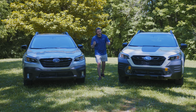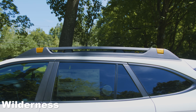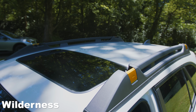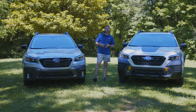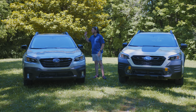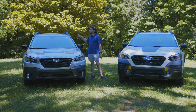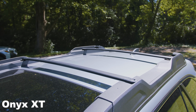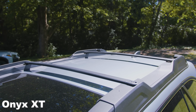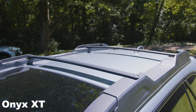Another huge difference is the roof rails. So over on the Wilderness, they have an upgraded ladder style roof rail system with these copper accents for the touch points, and the roof rails over on the Wilderness are capable of holding 700 pounds of static load, 200 pounds of dynamic load, whereas you just don't have that option over on the Onyx XT. It's got the removable crossbars that you can adjust. You still have a decent load capacity on these roof rails, but it's about half what you get over on the Wilderness. So something to keep in mind if you do want to go camping in these things.